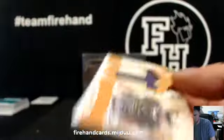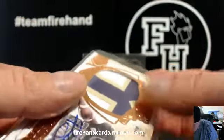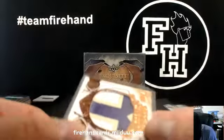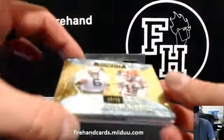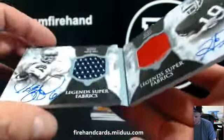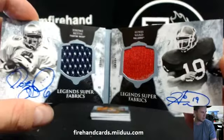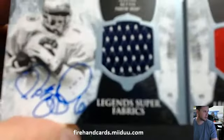37918. We got a book. Legends Super Fabric. Legends Super Fabric. Steelers and Steelers. This is nice. 5 out of 10, Jerome Bettis and Hines Ward. Going to the Steelers, Henry Rock. Very nice right there.